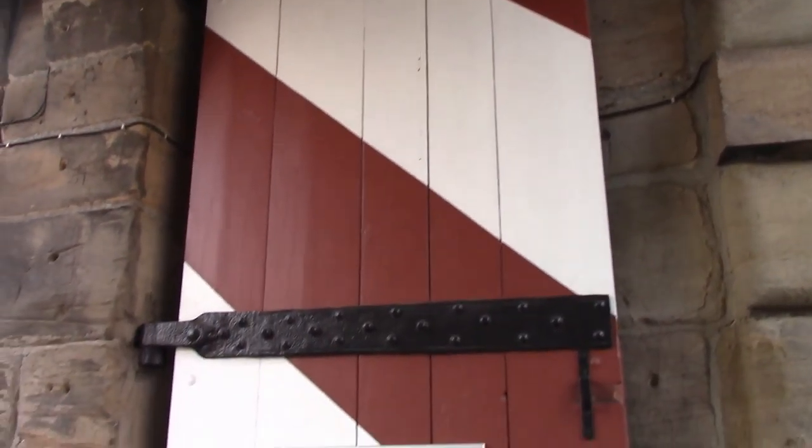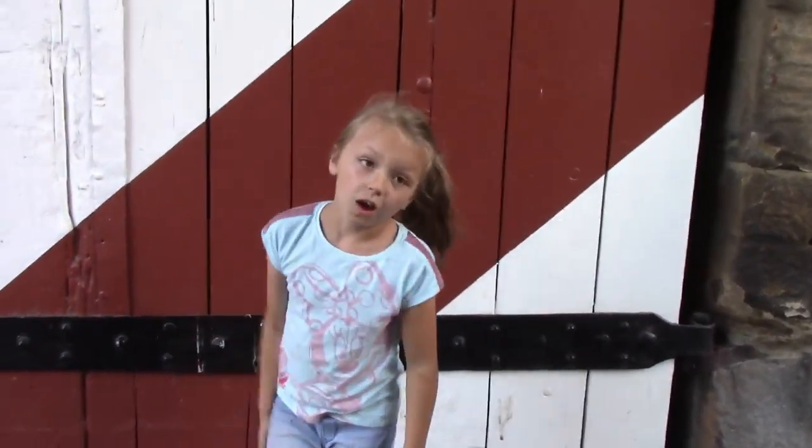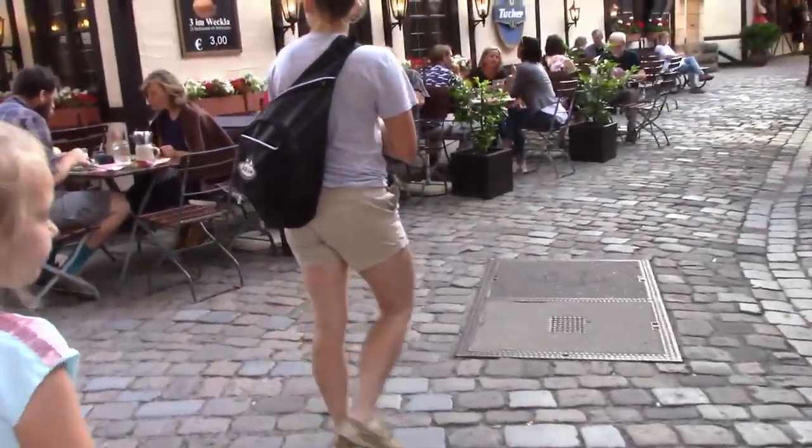Look. This is where they open this to see out. See who's there. Looks like a window. Yeah. Yep. It's like a little small window. Opening. Cute.